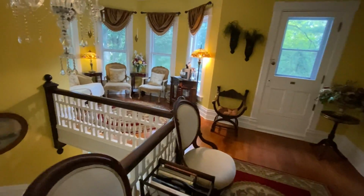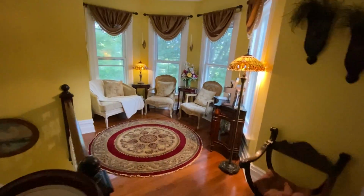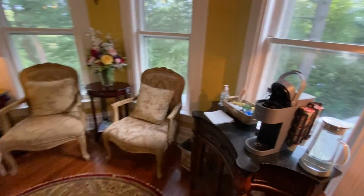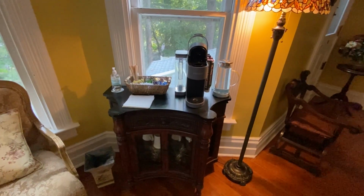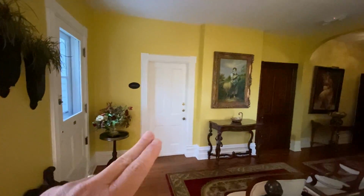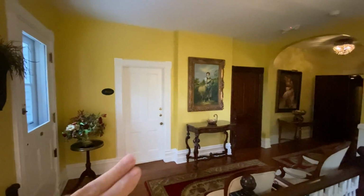And they have a second landing here for the folks upstairs. Beautiful little sitting area. Keurig machine here for their coffees at night or in the morning whenever they want them. This is the Biltmore suite. This is where Laurie and Todd are staying.